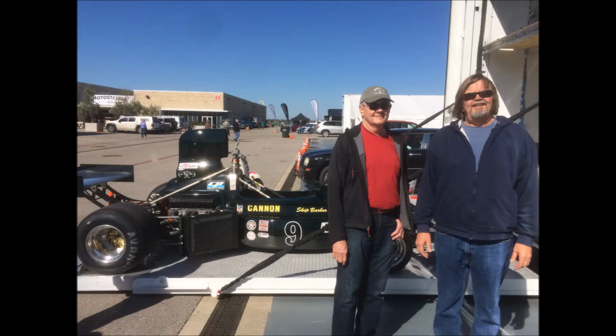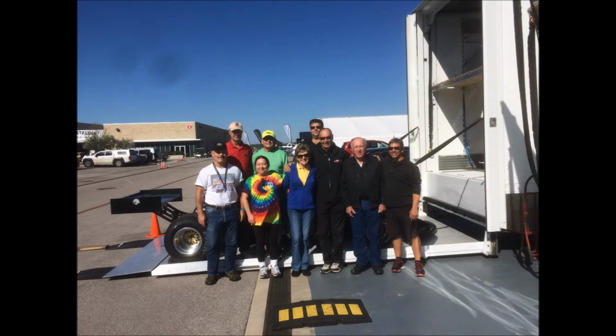Two guys took a picture of us all here at the end because we had Graham Collins and Paul Wilson and Brian Leesom and myself, of course, and Sherry, Bob's wife, and Guy and John at Campo.